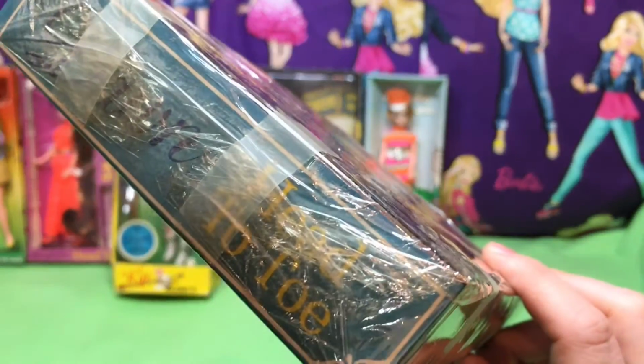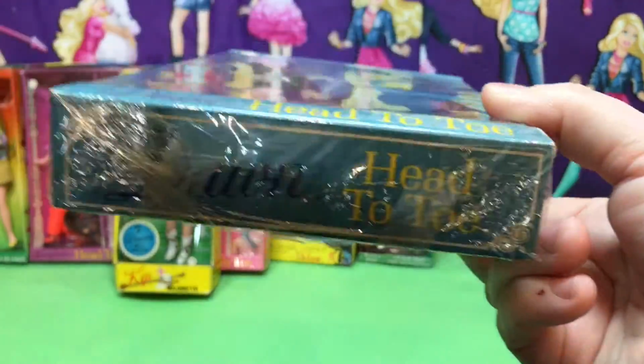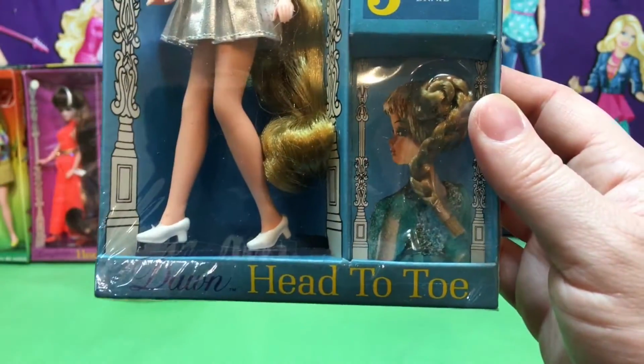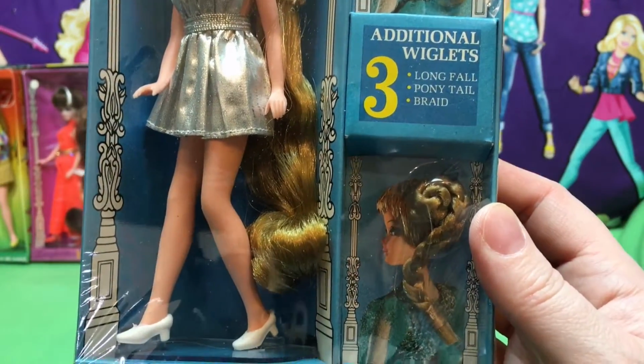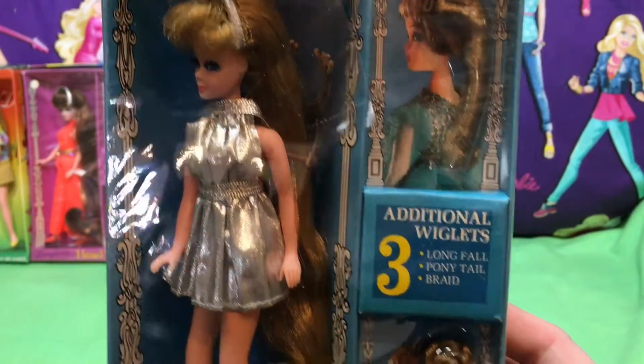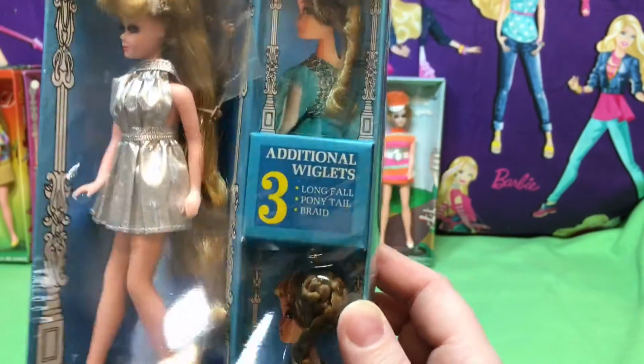These have been recovered in plastic. I know I'm going to get people asking about that. I don't know when somebody did it, but they did. Which one is this? This is Dawn. And she comes with, they're calling them wiglets, but they're additional wigs. These were to compete with Chrissy, who has the hair that you could pull out.